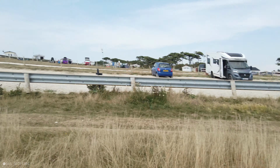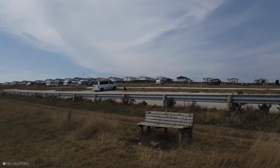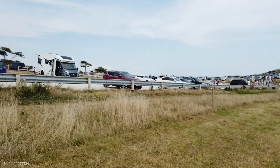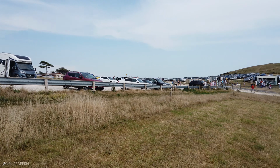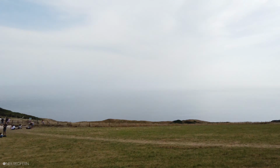Okay, so after 5 hours driving, I finally arrived. The good news is it looks amazing views wise. So this is my first view of everything. It's incredible. Downside is, I've not even got to the beach yet, it is really, really busy and there's a lot of people about. I assume all heading towards the beach as I am, which is not surprising bearing in mind it's 35 degrees today.